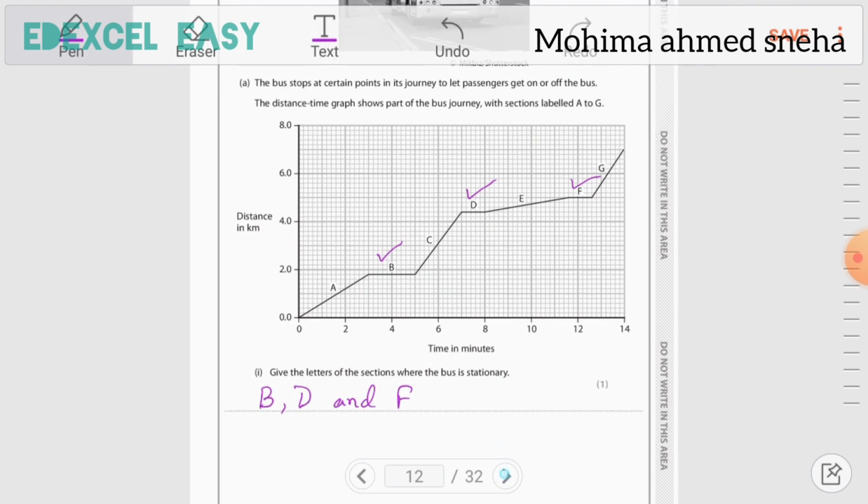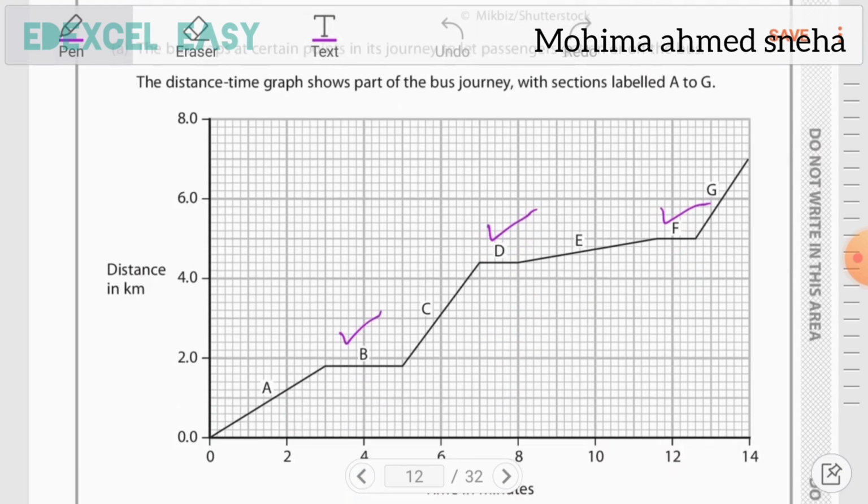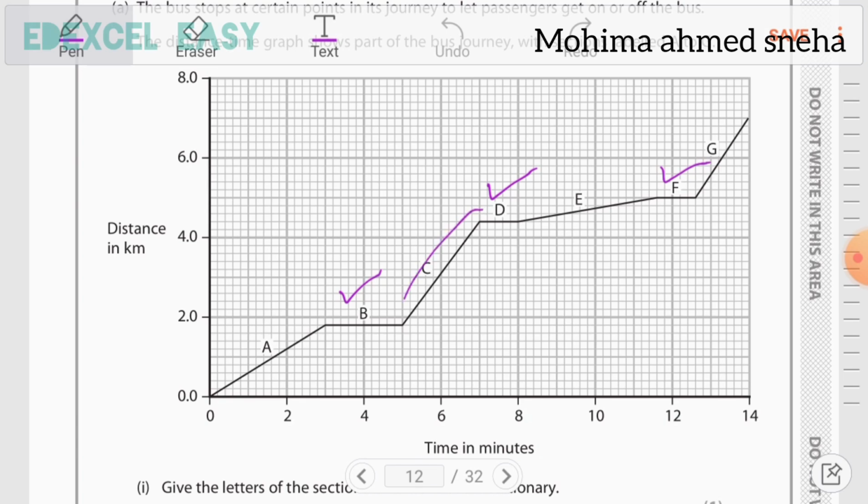Part 1 is done. Moving to part 2. Calculate the speed of the bus during section C of the journey. Give your answer in meters per second. So let's go back to the graph, and section C is this region of the graph. We need to calculate the y-axis difference and the x-axis difference.